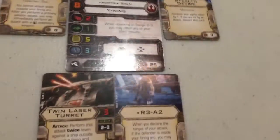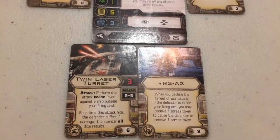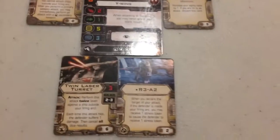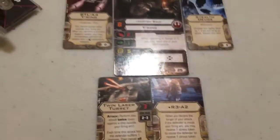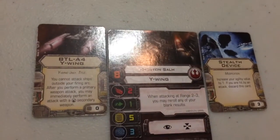And then, of course, he has twin laser turrets to help with that, and a stealth device to help his agility a bit. Plus his ability, which greatly complements the twin laser turret, because he has to stay at range 2 to 3 in order to use it, which of course grants him rerolls on his results. That's why I think it's really good. I used this build once with my double tap build. This, however, kind of broke me a bit.